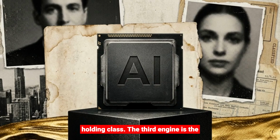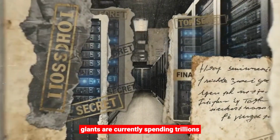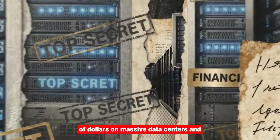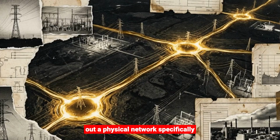The third engine is the automation transfer, driven by the rapid advancement of artificial intelligence. The current boom in AI represents the replacement of high-paying, white-collar labor. It is a direct disruption of the cognitive workforce. Technology giants are currently spending trillions of dollars on massive data centers and power infrastructure. They are building out a physical network specifically designed to replace human cognitive productivity with machine efficiency.